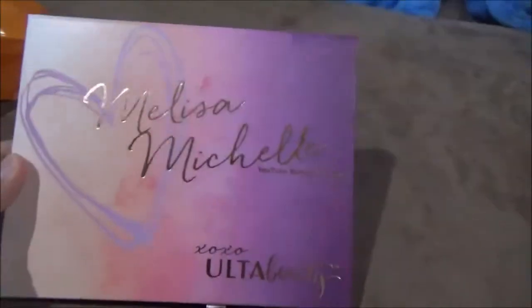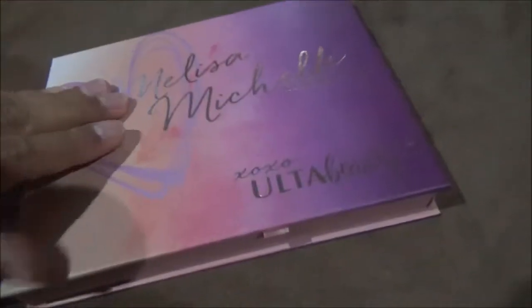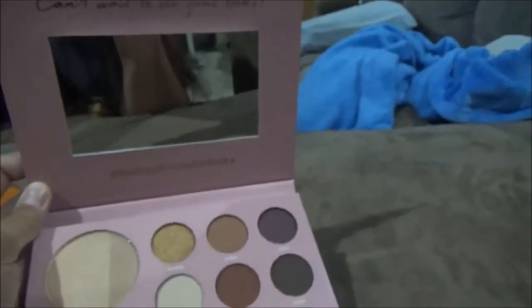The reason we went to Ulta was because I wanted this Melissa Michelle palette. She did a collaboration with Ulta. It comes with 9 shades, a highlight, a blush, a liquid lipstick, and a mirror. I'm planning on doing a first impression video on this, which sucks because I can't film it today. Maybe tomorrow, but I can't wait to use this.